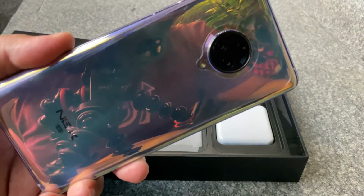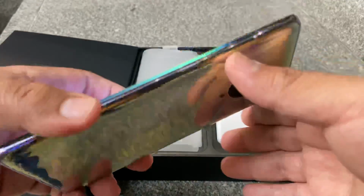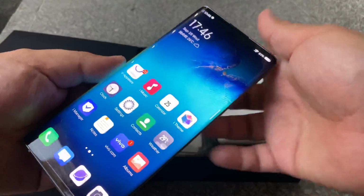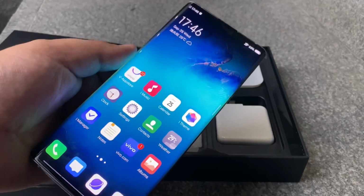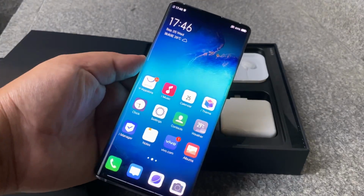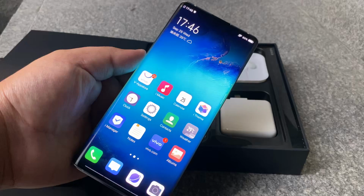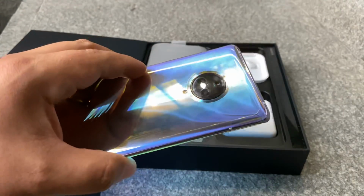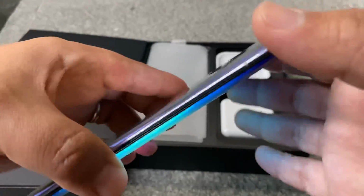Let's talk about this design. I mean, we're looking at a really impressive phone. 9.4 millimeters in thickness, 218 grams, so it's hefty. Definitely up there with iPhone 11 Pro Max in terms of being one of the hefty phones on the market. But it is front back glass with an aluminum frame, and this is just stellar design.